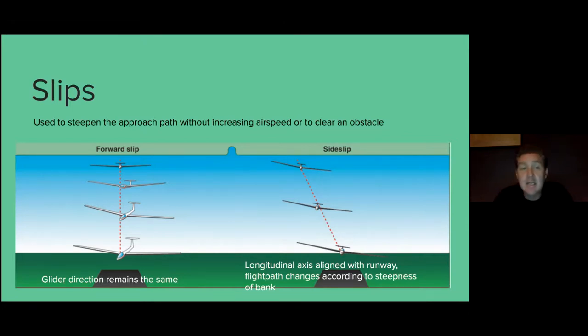In a forward slip, we're on the left-hand side there, we're showing more of the fuselage to the side, but we're keeping our ground track exactly the same. So in this case, you could differentiate it because the ground track is staying the same all the way through the maneuver, but we are showing the side surface area of the glider through this maneuver. A side slip, actually, the longitudinal axis is going to be aligned with the runway through this, but we'll be moving either upwind or downwind based on the bank angle. So a side slip, we are actually changing our target in this maneuver on the ground.